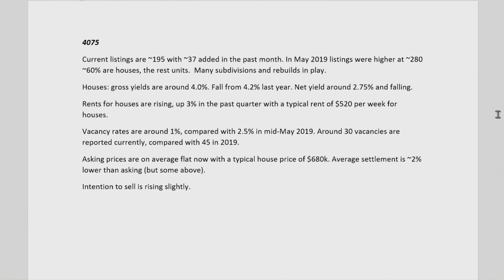The gross yields for investment property for houses is around 4%. That fell from 4.2% last year. And the net yield, that's after the mortgage and other maintenance costs, etc., is around 2.75% and is falling. We know that some property investors are underwater because of the economics of their properties. The rents for houses are rising up 3% over the past quarter. That, of course, is a lot slower than prices for purchase. And the typical rent is around $520 a week at the moment for houses. The vacancy rate's around 1% compared with 2.5% last year. And there are around 30 vacancies currently reported compared with 45 back in 2019.